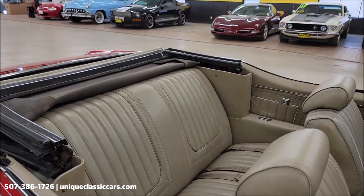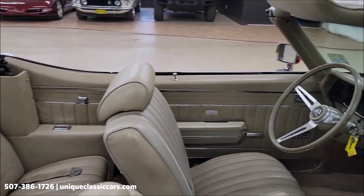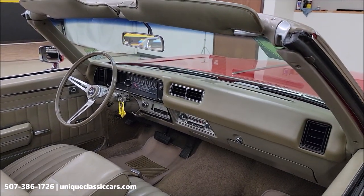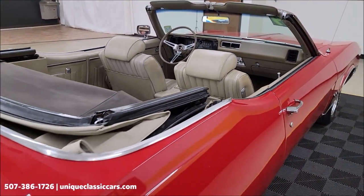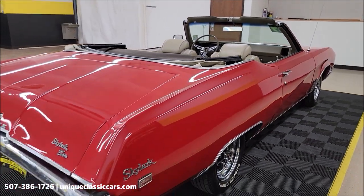Buckskin interior would be the correct interior color that it had new, 176 in the trim code. It appears this might even be the original interior. Top on it is tan, or I guess buckskin if you will, vinyl top also that has been replaced. It's a newer top. Interior accessories also nicely equipped with a power top, power seat, power windows.